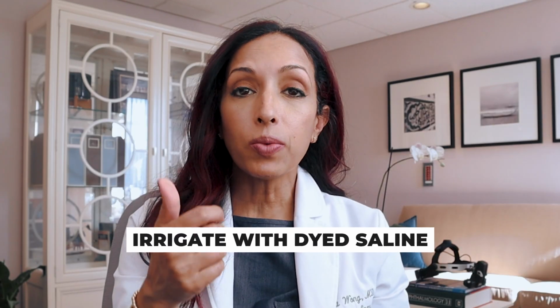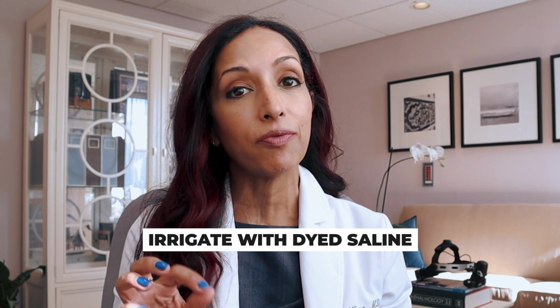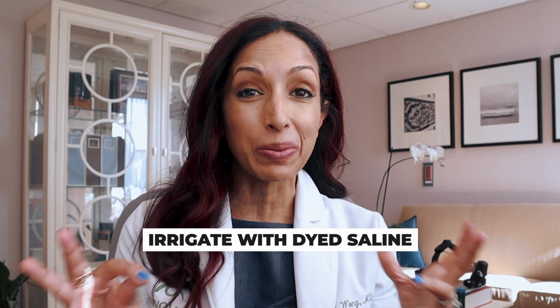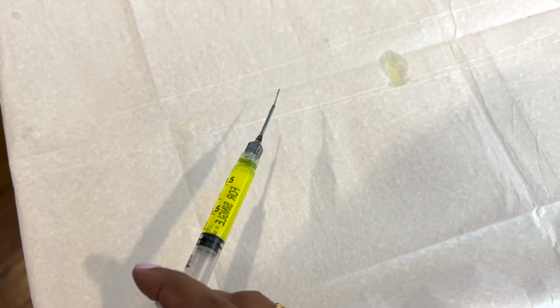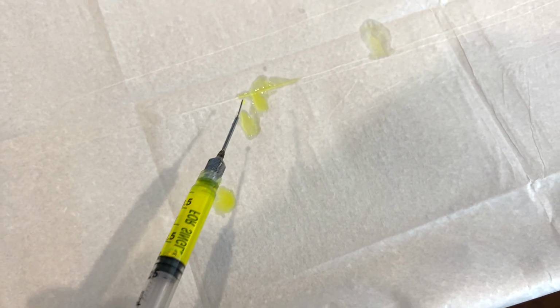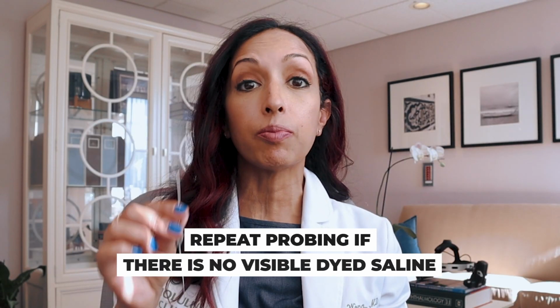And then what we do is we will dye a little bit of saline with a vegetable dye called fluorescein. It makes it a bright yellow. And then I irrigate that system. If I get yellow water coming out of the nose, then I know that the system is patent. Everything is open and I've done my job of opening up that obstruction. If it's not open, then I know I need to go back and probe again.